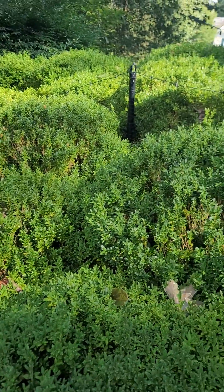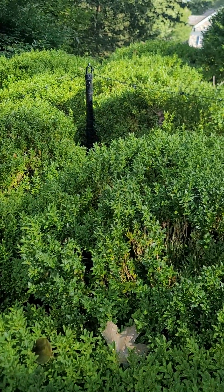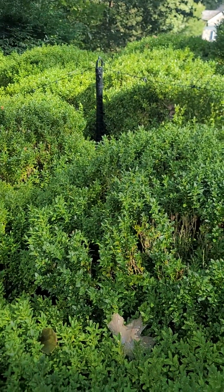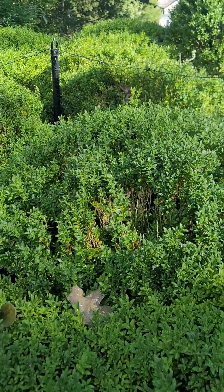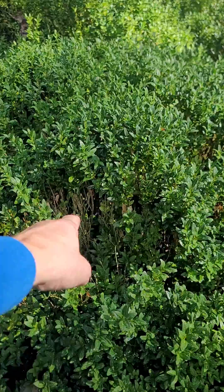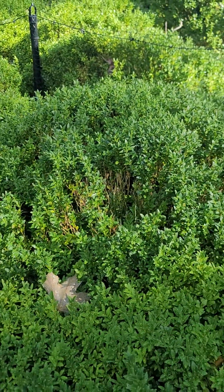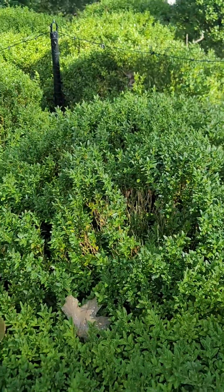The first one is Phytophthora root rot, which causes the roots to rot out, but that's treatable with a fungicide. It also gets Volutella blight. We're seeing a little bit of that right in here, but these have been treated, so that's not too bad. And it also gets another disease called Boxwood blight.